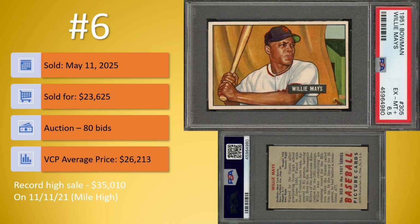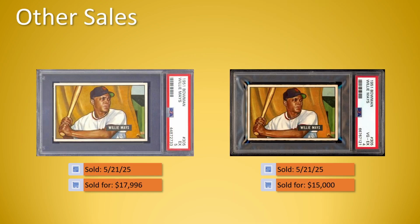Now, there were two other significant 1951 Bowman Willie Mays sales in May.